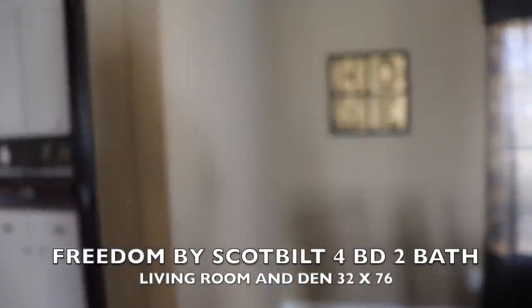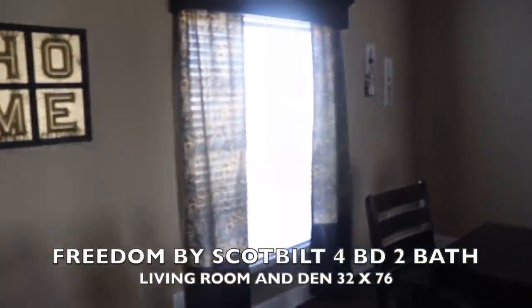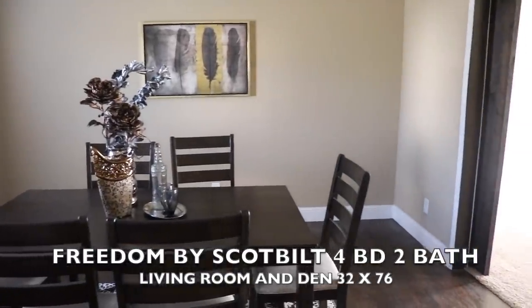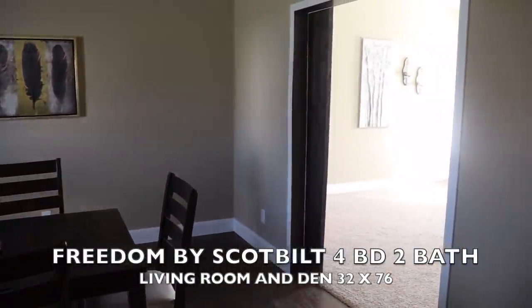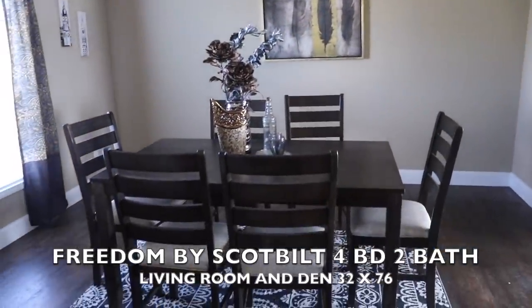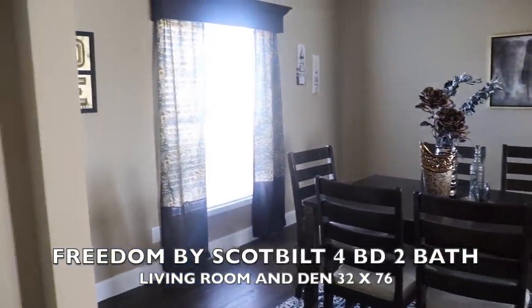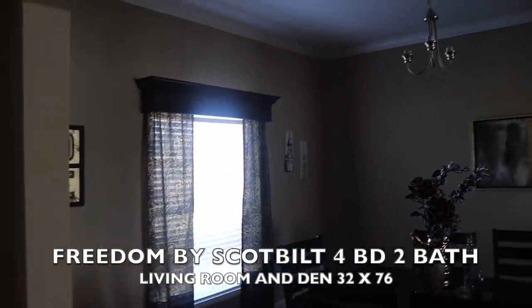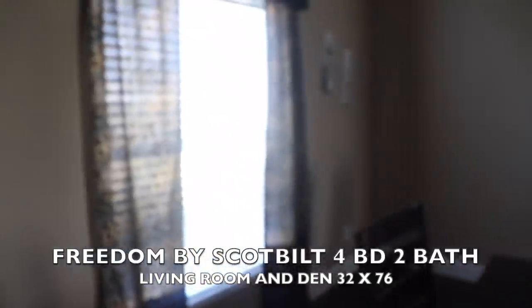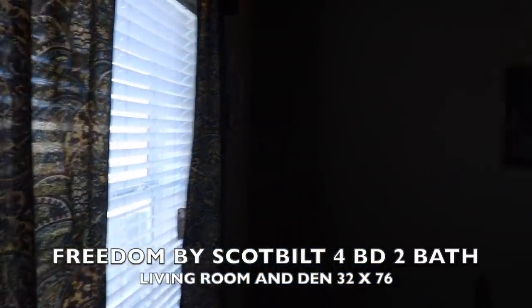The name of the home will be probably on the screen. I really like doing that, putting the name and the measurements of the homes on the screen so you can see it as you're viewing. But this is the dining room. Chandelier there, doesn't have the bulbs in it yet, so it doesn't look complete. But that is a chandelier.